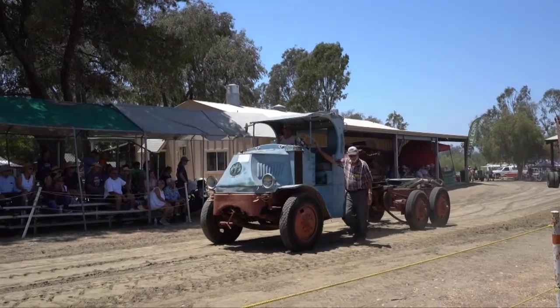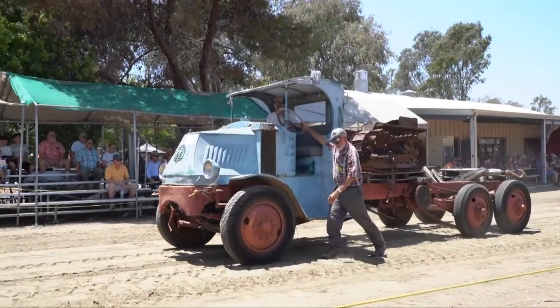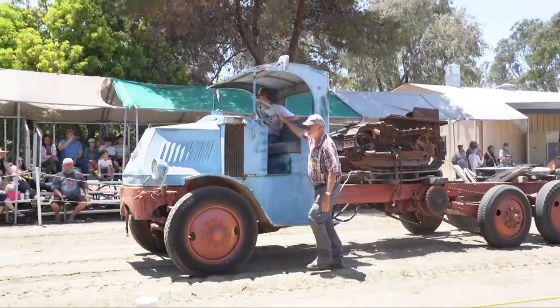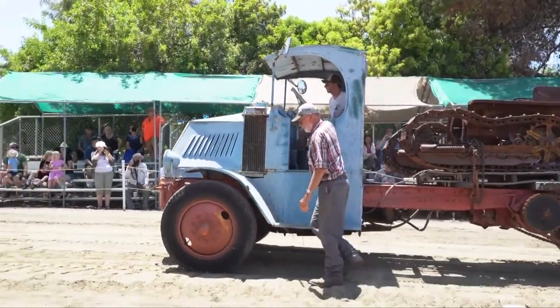And so, yeah, he's out walking the dog. And that's about as fast as those trucks would go up a hill. Chain drive. They put America behind trucks, I'll tell you. That was such a workhorse.